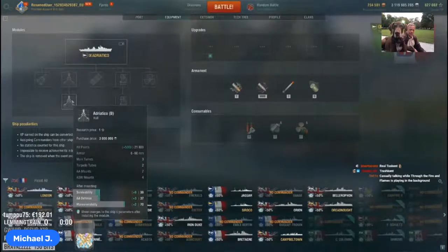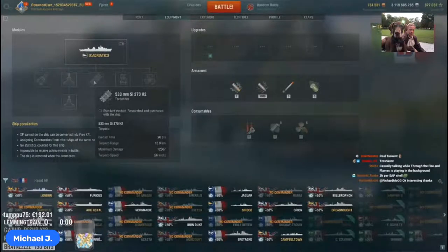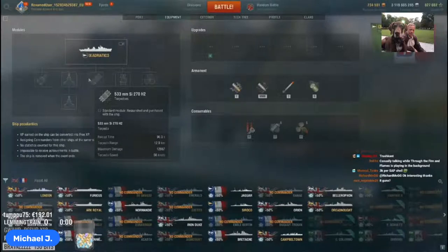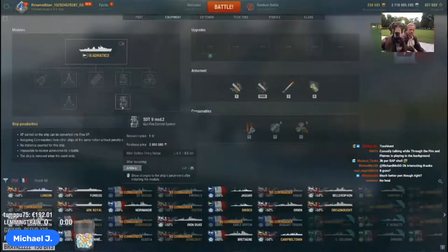Hmm. 21.8k health. That's pretty strong for tier 9. 12667 torps. Okay, so we gained some alpha. Let's see how many we have. Do we have a 9 like standard Tashkent? 8.5 km range. Okay, with AFT we break 10 km range now.